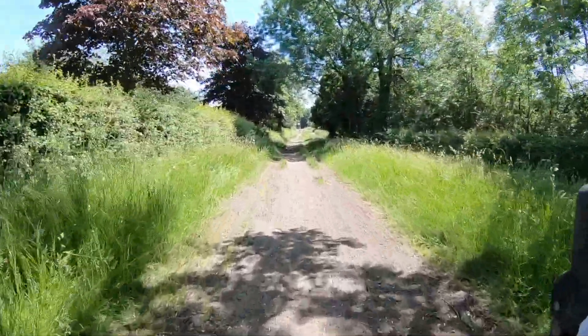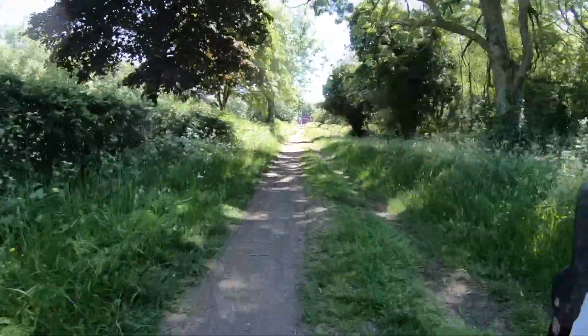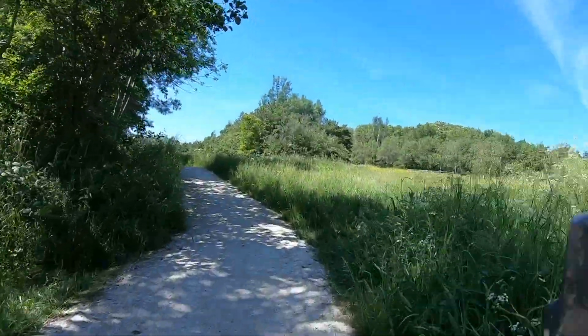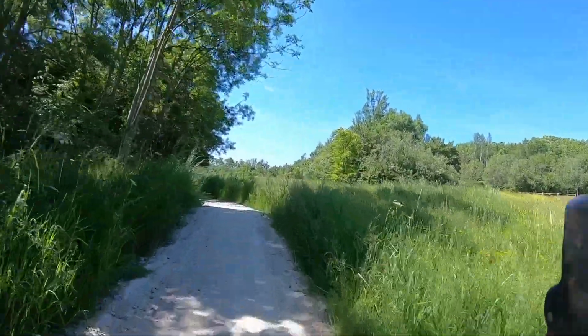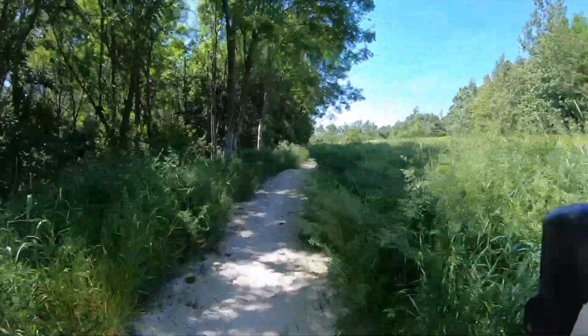I got a bit lost in Whitwick because there were roadworks and I couldn't find where I wanted to join the bike path again. And then, by chance, I rode next to the blue mountain bike trails at Snibston, so I decided I'd do a lap of the blue.